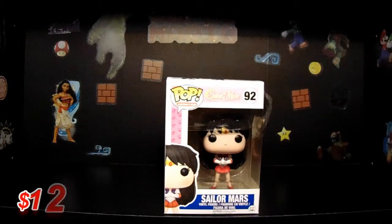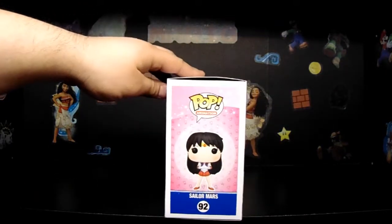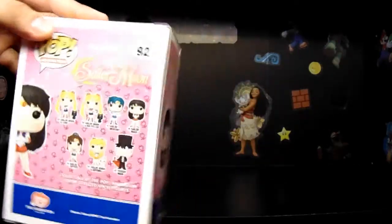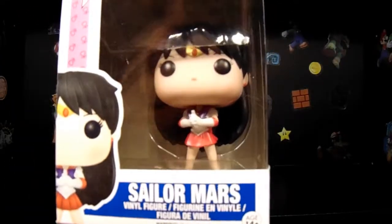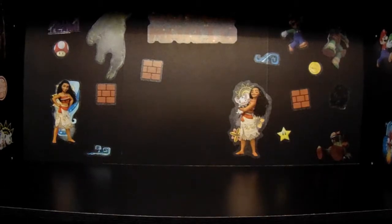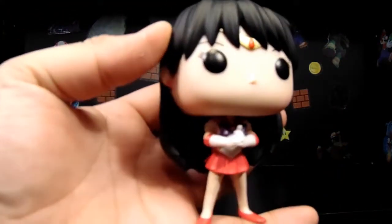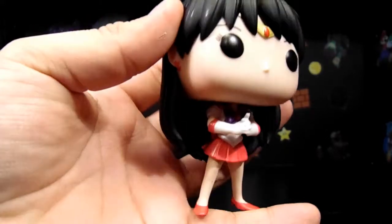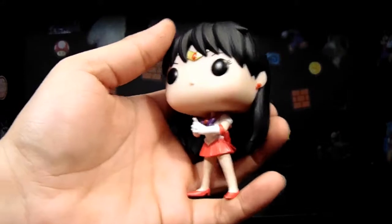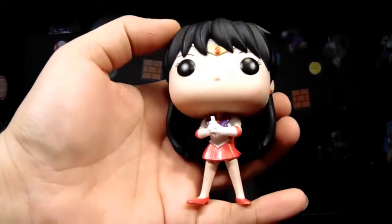So the first one we have is Sailor Mars, and this is from the first wave. I'm not 100% sure which one it's based on though, if it's the original 90s run, or if it's like Sailor Moon Crystal. Didn't they just make a new series too, right? That was Sailor Moon Crystal. Oh, I thought these were the original ones because I'm pretty sure we started buying these for you before that new run came out.